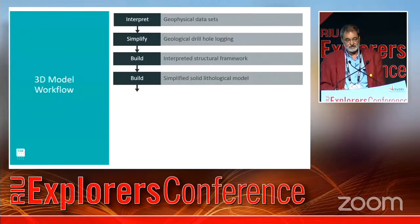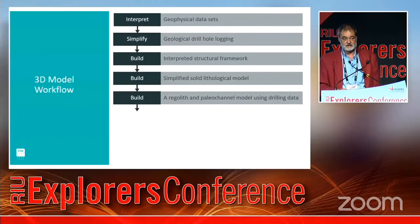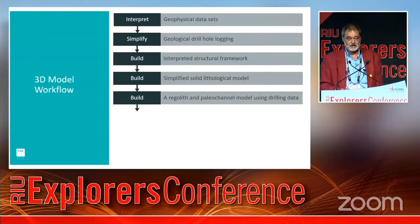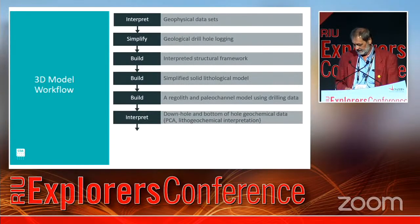Simplified solid lithological model, then went back and used the drill hole logging to build a regolith and Paleo channel model, and I'll come back to that, why that is actually quite interesting in the end.